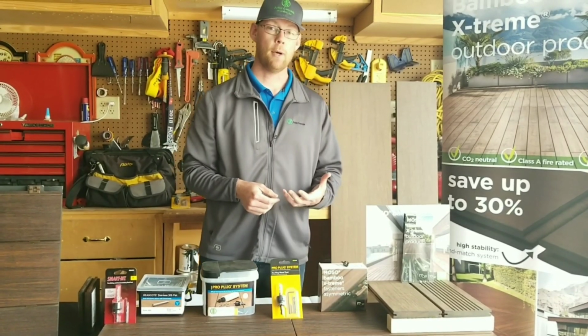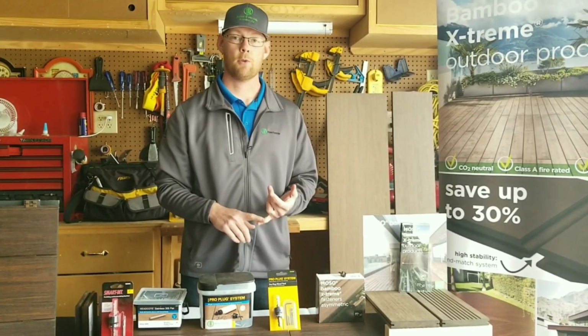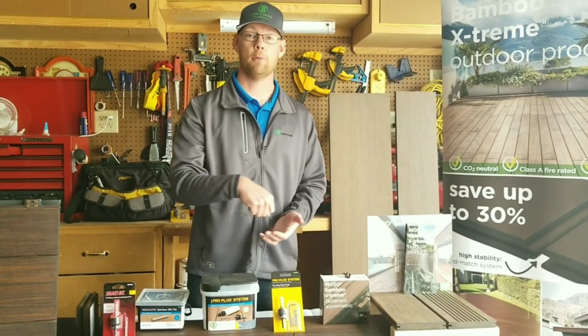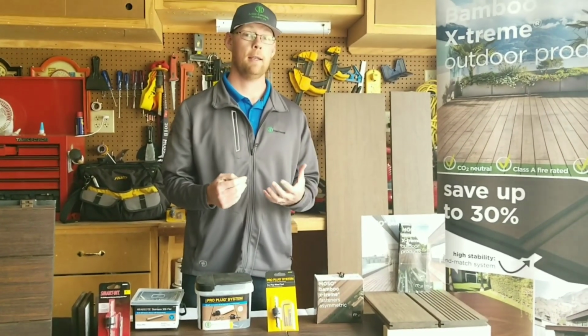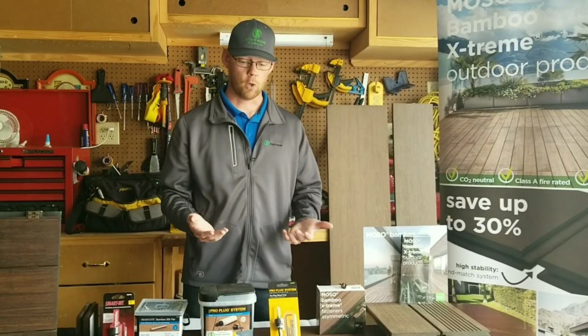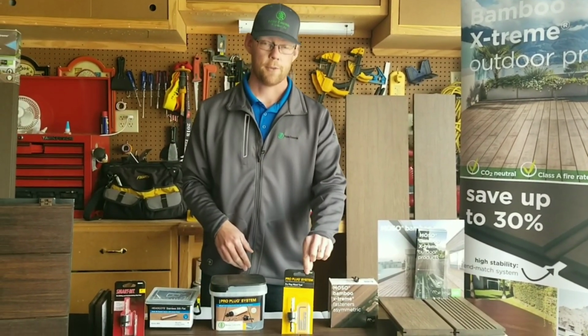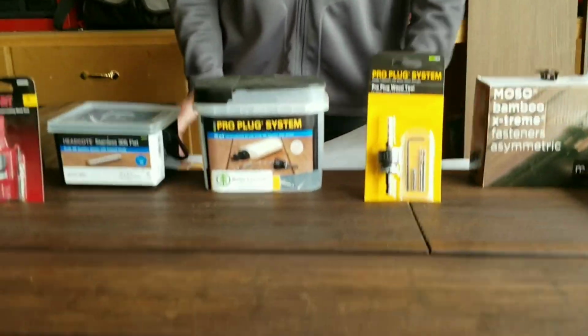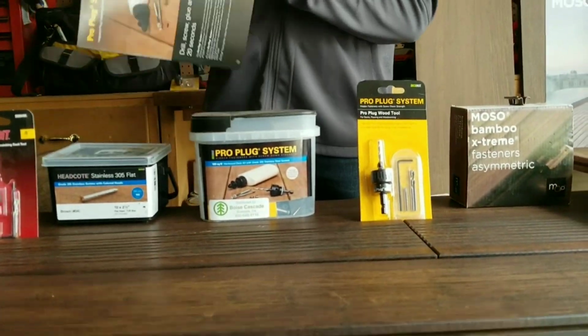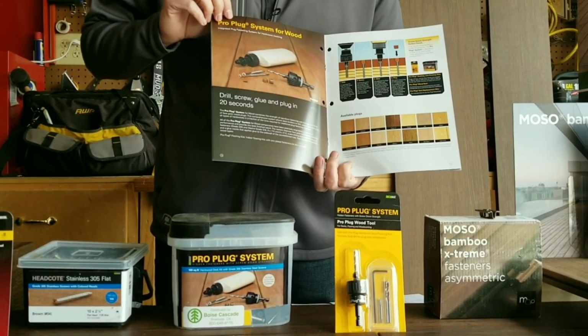If you do need to, however, there's going to be circumstances where you do need to put a screw in the top of the board. Maybe it's your last edge against the house, maybe it's a stair tread, and you do have to do some face screws. So what we have available from the manufacturer we carry called Starborn, this is their Pro Plug series. Just to give you kind of a picture of it, that's this right here. So it's your Pro Plug system.